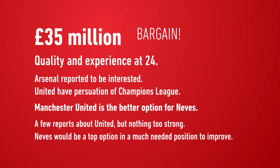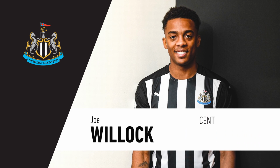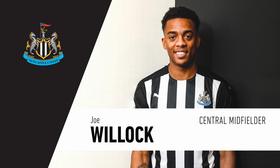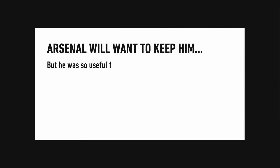For Newcastle United, it's as simple as signing Joe Willock on a permanent deal. Now, it's maybe a hard deal to do with Arsenal as they do want to keep him around after his goal-scoring form at Newcastle, but he was so useful for Steve Bruce's side and that's exactly why they need to keep him at the club.